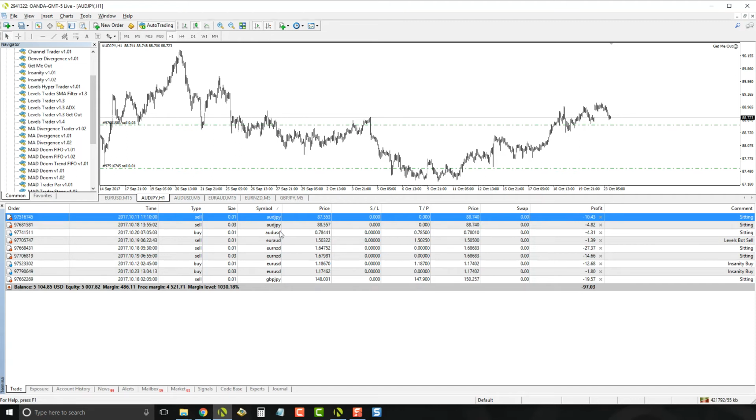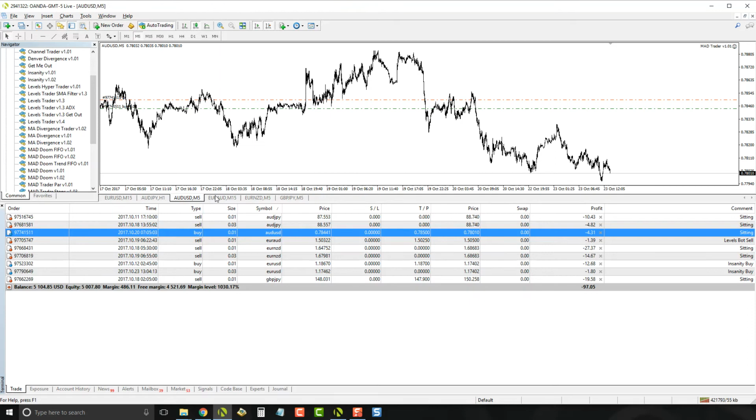Then I looked at the Australian dollar US dollar trade. That's a buy trade, and it's running the moving average divergence robot, the Mad Trader robot. Now, with the Mad Trader robot, it is very highly likely that it will close at profit soon. The Mad Trader robot in backtesting hardly ever held trades longer than a day or two. And when it did hold it longer than a day or two, it was only for a week or two.